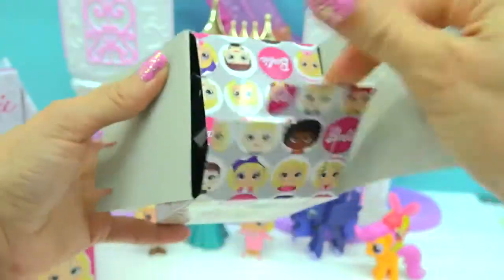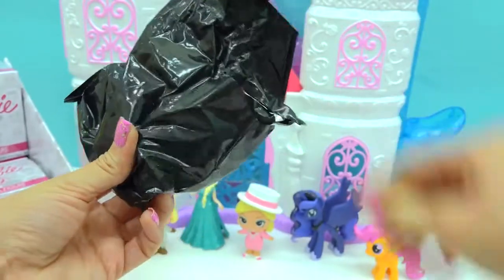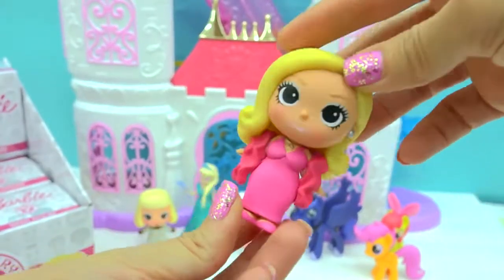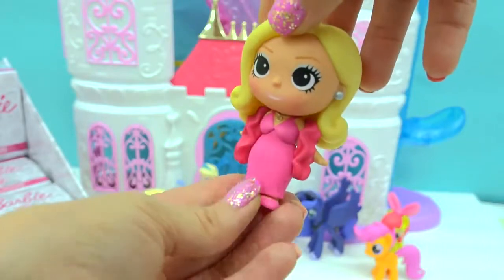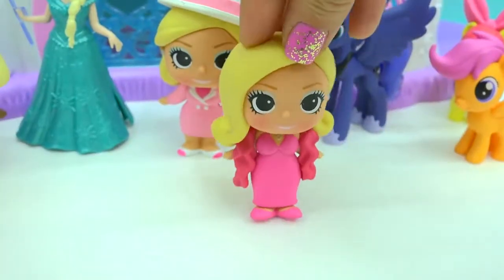All right, Barbie blind bag. And it's, woo! It's the 1977 Superstar Barbie. She looks like a star, like Hollywood glamour in this pink dress with this super fluffy boa that she has around her. Is there a red carpet for me to walk on?